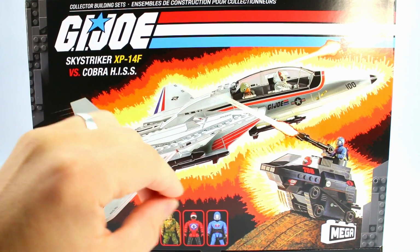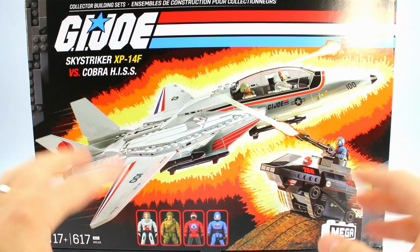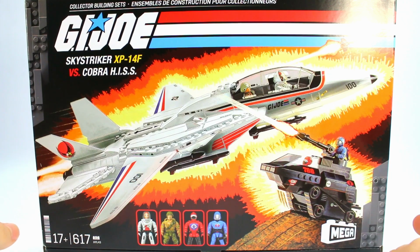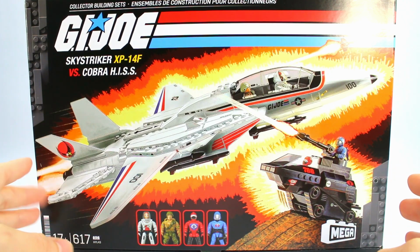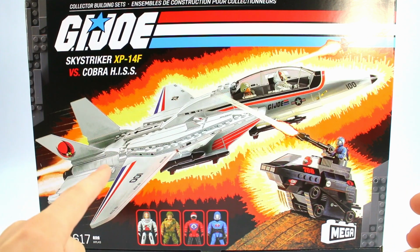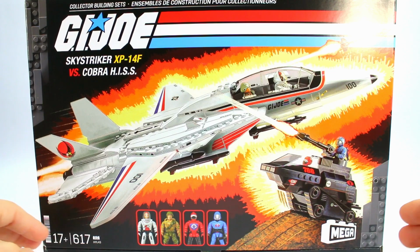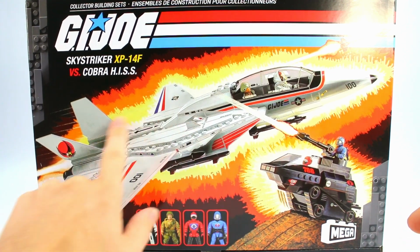Now, full disclaimer, I am not a G.I. Joe fan. I never collected G.I. Joe stuff. This is my first real experience with any G.I. Joe products. But I am a Mega fan, and I do like me a good jet. So, I'm very excited for this. This might turn me into a G.I. Joe fan. We'll see. But yeah, Mega also started doing this like effect.